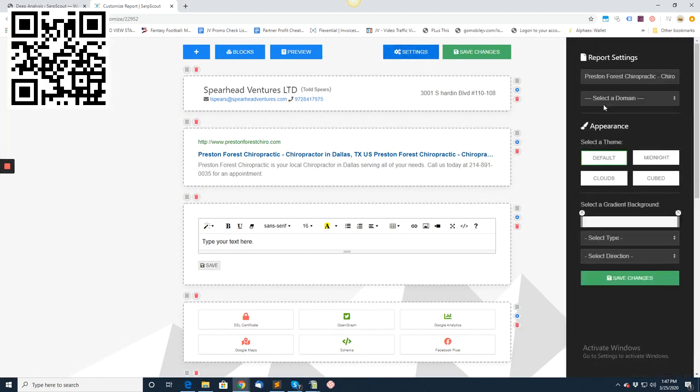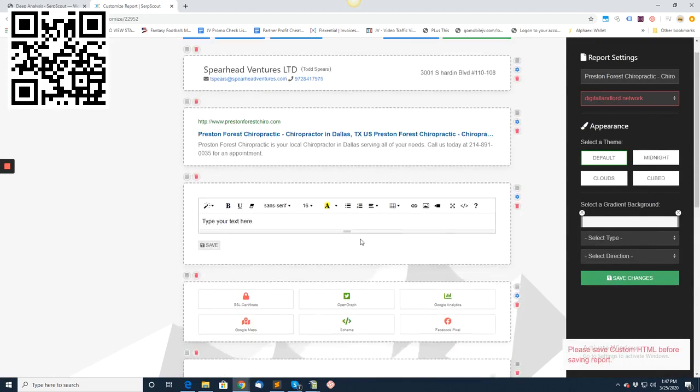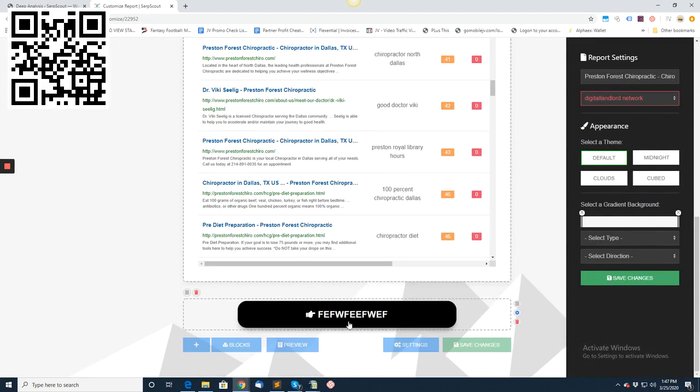We also have some more settings over here. You can play around with that to set your theme and do all this, save some changes and stuff like that. So I got to select the domain in order to save it. So I'll save it. But yeah, now it's telling me that I don't have any HTML right here, but no big deal. But let me show you what the contact page looks like real quick.